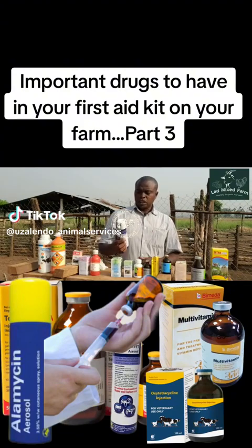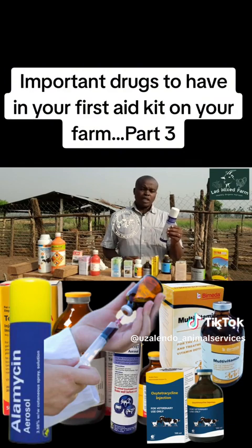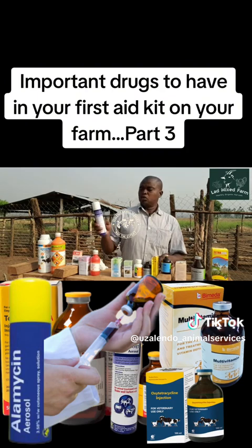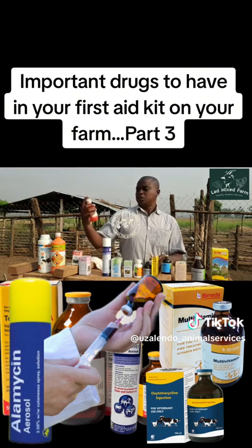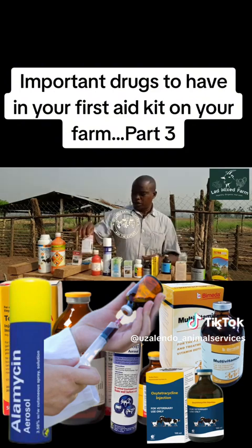And then we have oxytetracycline aerosol. This one is very, very helpful when you're trying to treat wounds, let's say foot rot and so forth. After you've squeezed out the pus and so forth, on the swelling, it's important to spray this on the wound. To remove dirt from the wound, you use hydrogen peroxide. This is very, very good for keeping the wound clean as you try to administer other medicine.